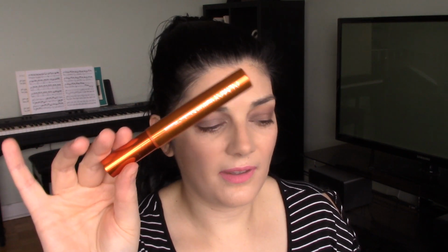Unfortunately, this is not the right shade for me. I would have preferred probably any other shade other than this one. They sent over brown black, and with my hair being so dark, it looks a little weird having brownish eyelashes. But other than the color of this, the formula is actually pretty good. It claims to be smudge proof, clump proof, and not flake. I didn't have any issues with it smudging, clumping, or flaking.